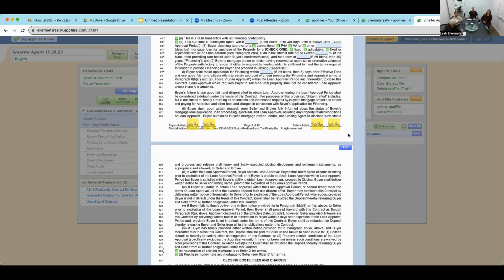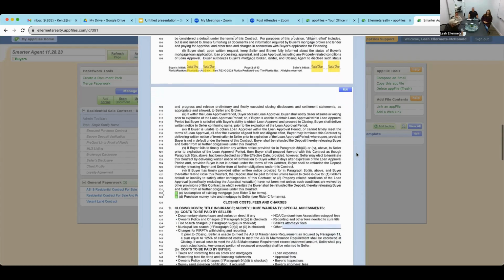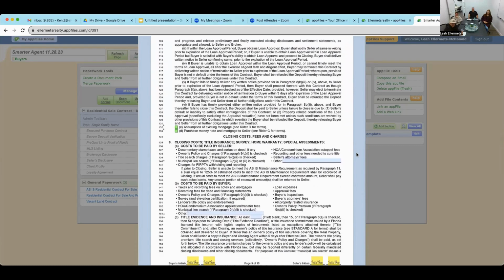But some agents will completely miss it. They'll just see signed signatures and move it forward. Yep. And I even put dashes through that, even if it's a cash offer now. I agree. It's trust but verify, and it helps keep them honest.